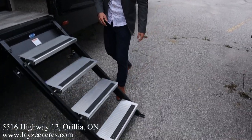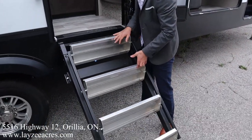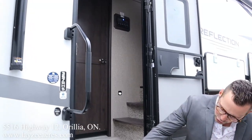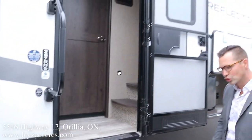We got our Lippert wide step, which is pretty slick. We haven't talked about this, but you actually fold this over, dump off the dirt before you flip it inside, which is fantastic. Lend-a-hand grab handle. These are Goodyear Endurance tires, 16 inches with a MORryde TREE 3000 suspension.